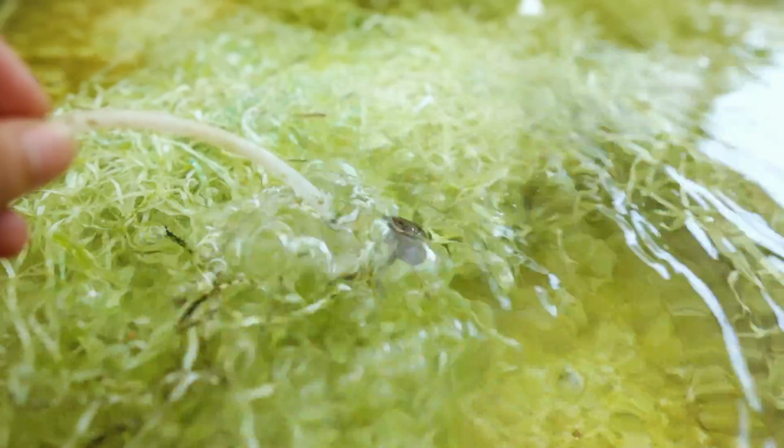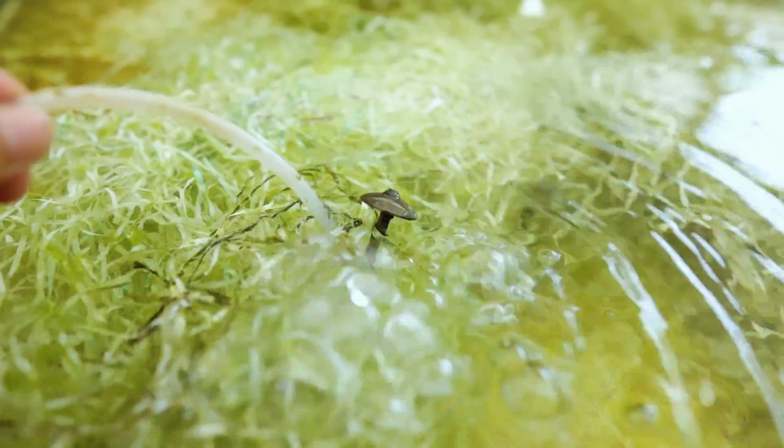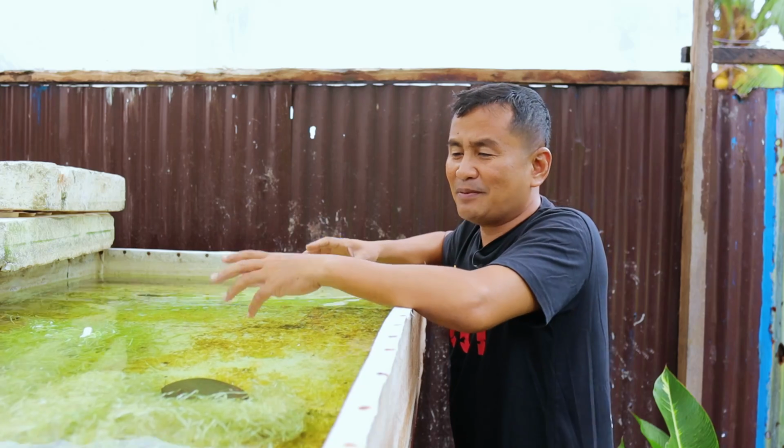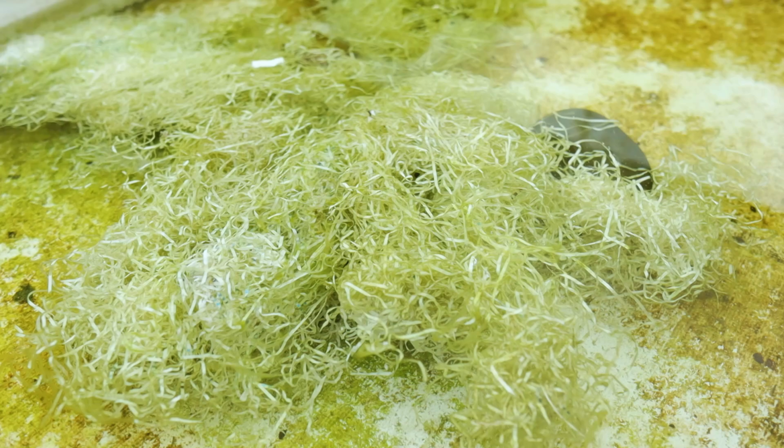You will see that we have here a powerful air pump, and this air pump has been here since the time that the eggs were spawned. We have to aerate the eggs so that we can expect that the babies will not be gasping for oxygen, for breath.